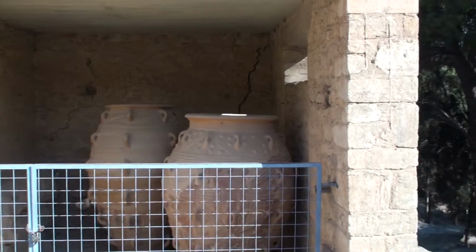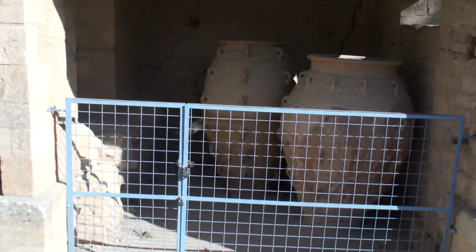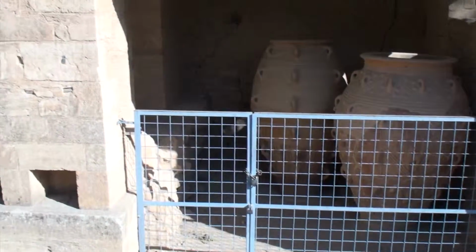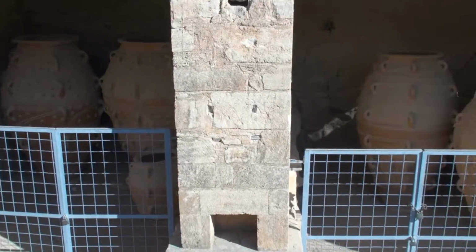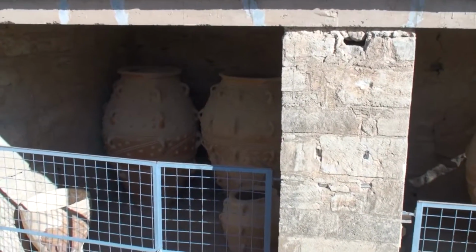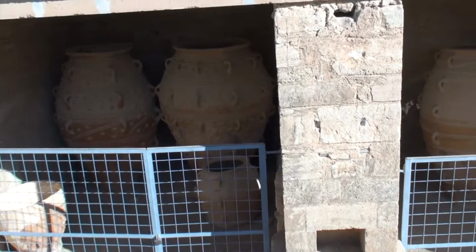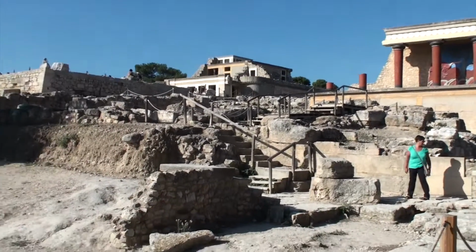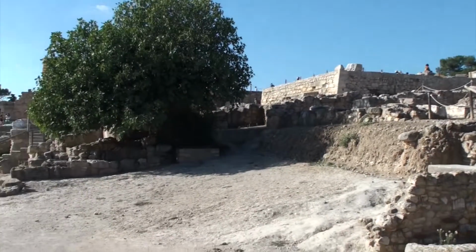Amazing. Still here. Still huge, so huge. Still the frescoes are on there. You can still see a bit. It's too big for them to move out to the museum. Perspective of the palace as what used to be for King Minos.